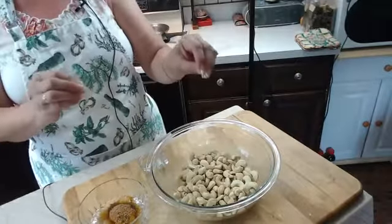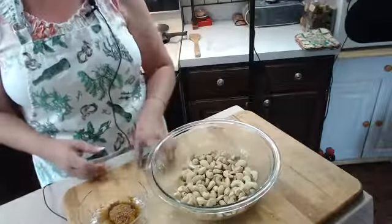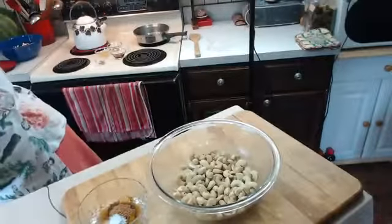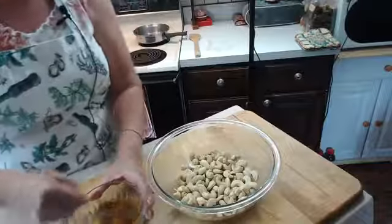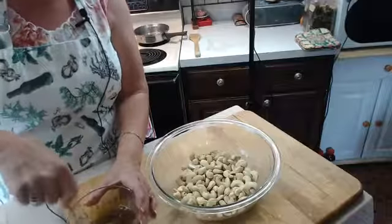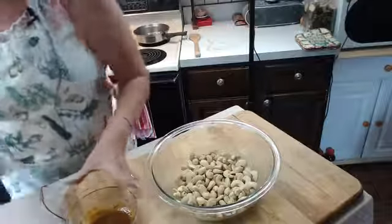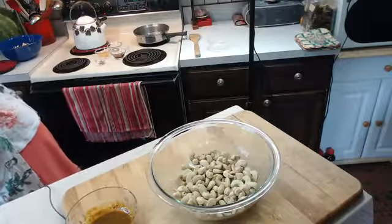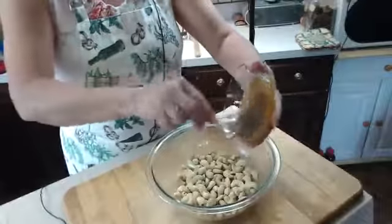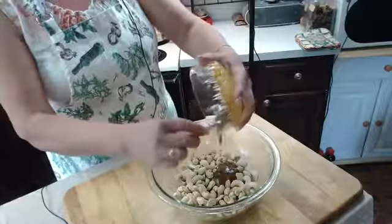So the protein in the cashews, along with the natural sugar of the coconut sugar, is going to keep your blood sugar nice and steady. And we also have here 1/2 teaspoon of kosher salt. And what we're going to do is we're just going to mix this all up together. Oh man, does that ever smell yum? Yum, yum, yum. Okay, I think I need a spoon. So we're just going to pour this right over top of our cashews.